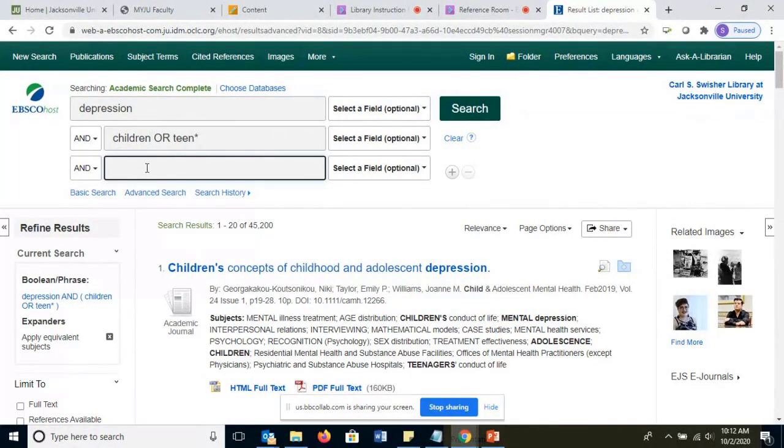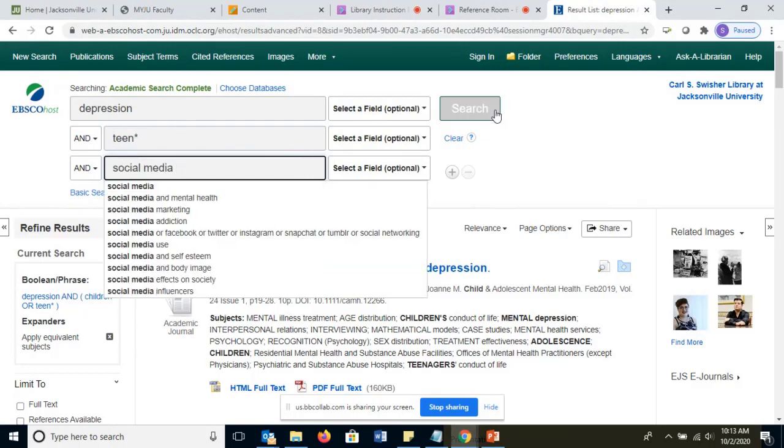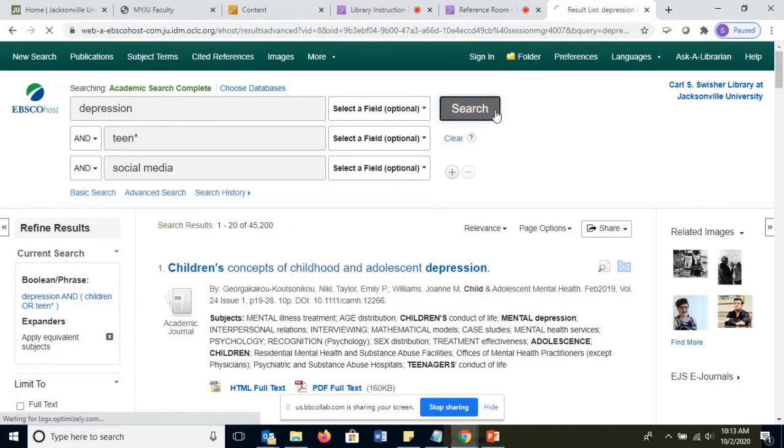Let's add another keyword, because as you're looking at your research question, you want to be as specific as possible. So maybe we're researching depression among children, but also teens. And actually, let's just say teens. And social media, because I know there's some research out there on how social media has impacted teens, teenagers, and it actually causes depression in some cases. So let's see how many results.